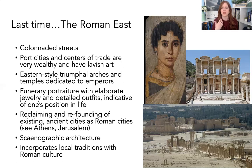It's very over the top and expressive, so we can also call it Baroque, but skenographic specifically refers to the similarity that it shares with theaters. So that's a little bit of a recap. Those are the main things that you should take away from the Roman East, and you should be able to point to specific examples, as I've done, to back up these main ideas. And a lot of them, I think all of them, do have multiple examples that you can point to as these trends that we see across the Roman East.